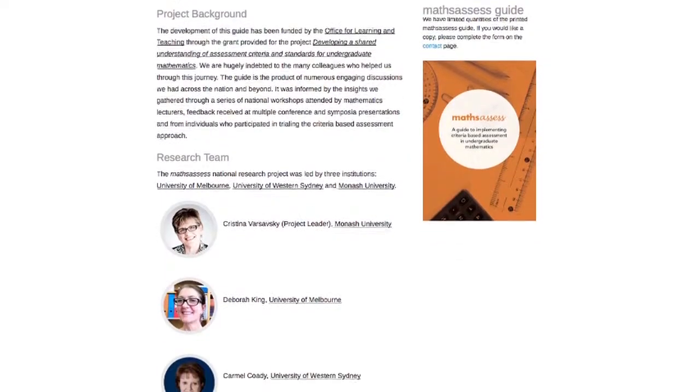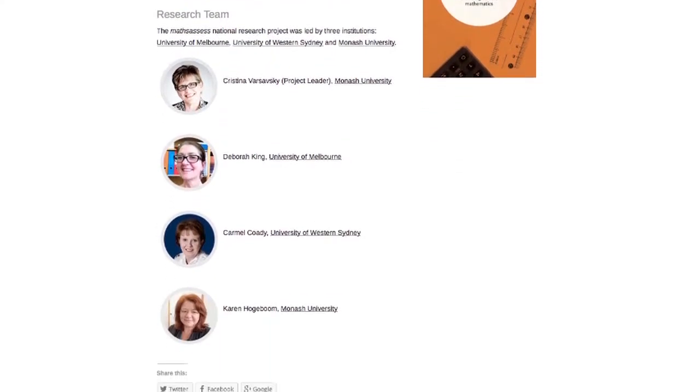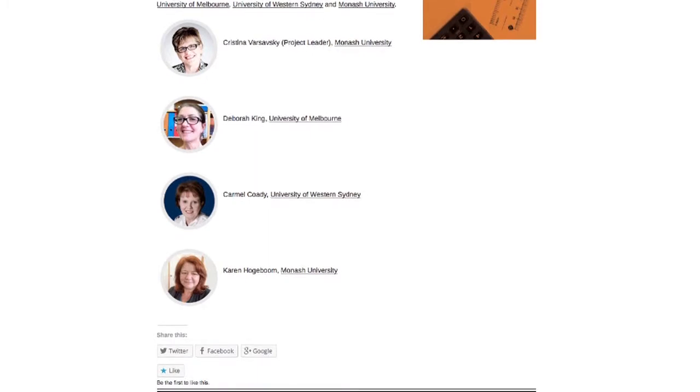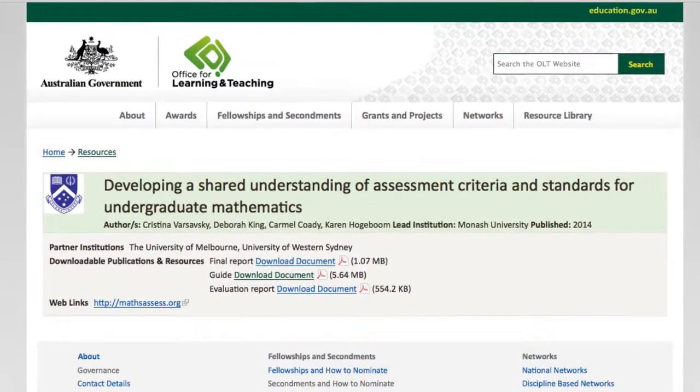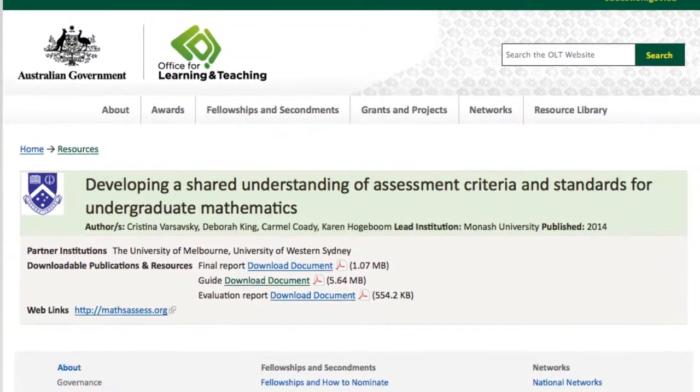This project came about when I was contacted by a team of researchers that were working across a number of Australian universities. They had been developing a series of workshops and a series of rubrics that were designed to assist in the teaching and assessing of criteria-based approaches in teaching mathematics at university.